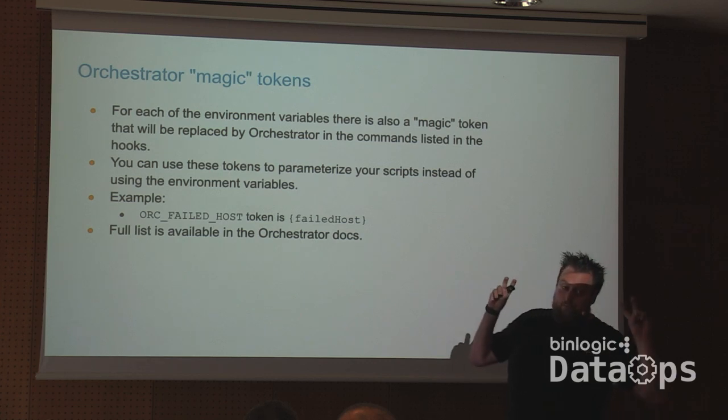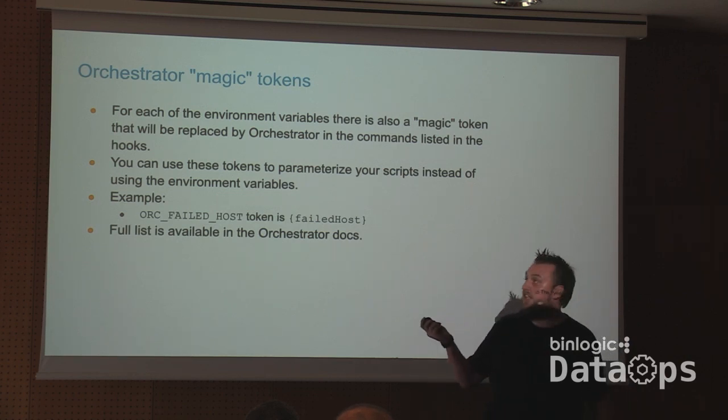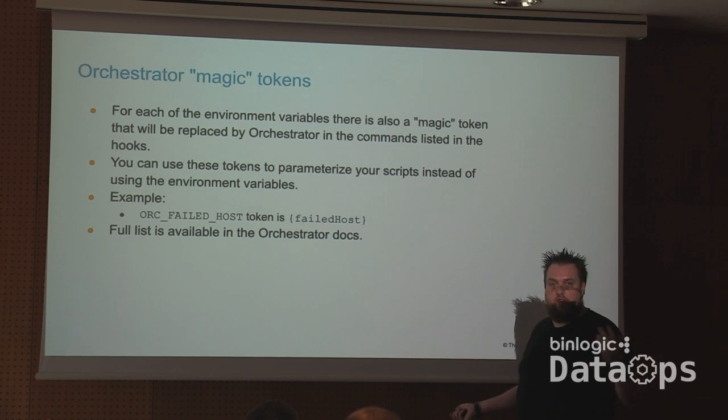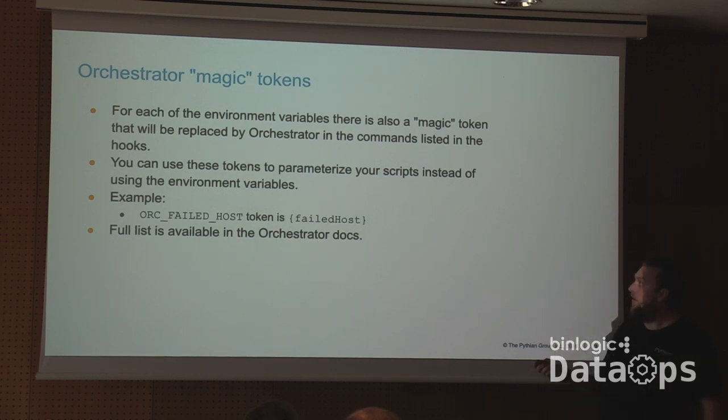The Orchestrator magic tokens are basically the same, but the previous ones were the environment variables, and these are like parameters that you can put in the commands so that you can parameterize your scripts. I personally prefer these ones over the environment variables, but that's the way you write your scripts or write the things you do. The full list of all options is available in the documentation, so go ahead and read those.